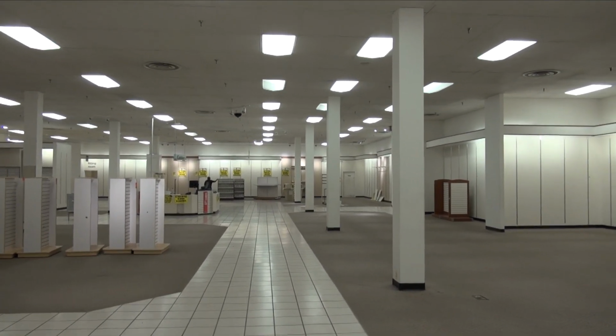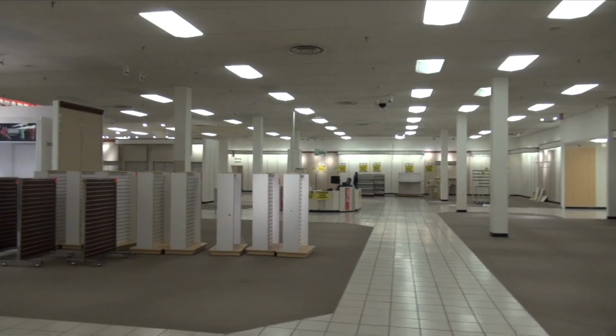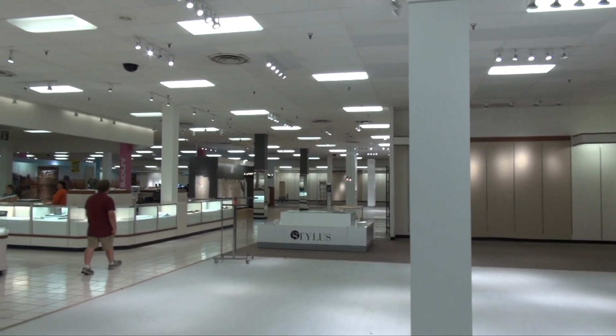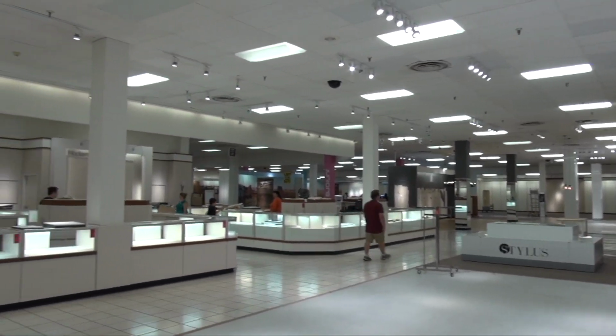Now we'll get a brief look at the first floor sales floor. This is the day before the store is closing. Unfortunately, a rude employee had a problem with me filming, so we had to leave.